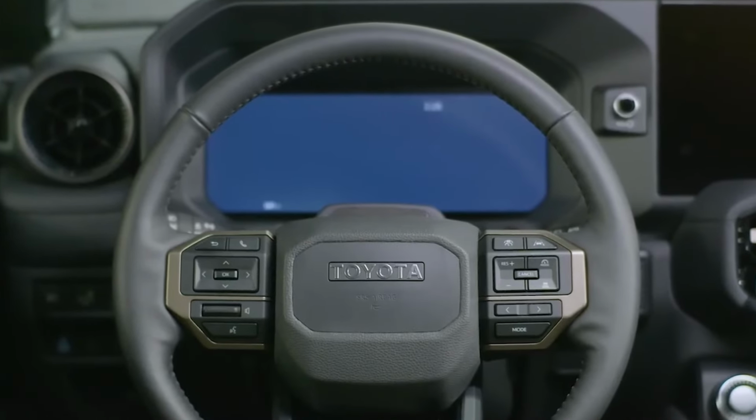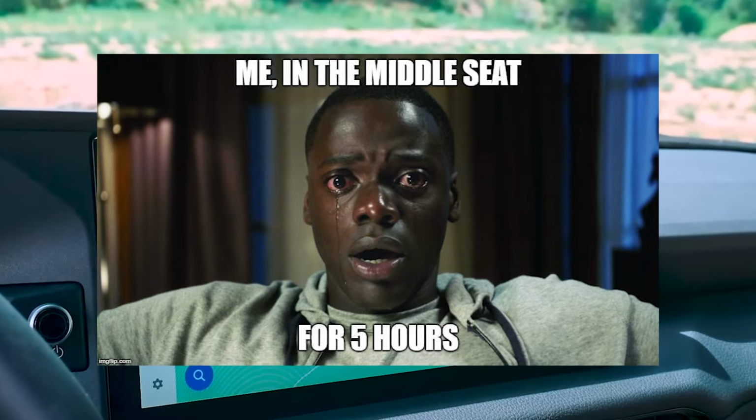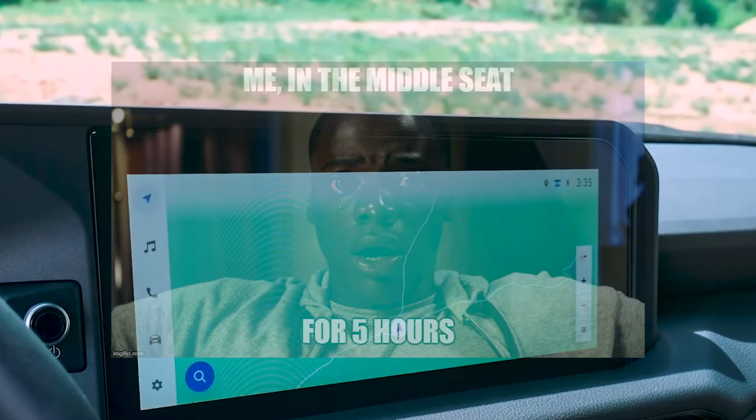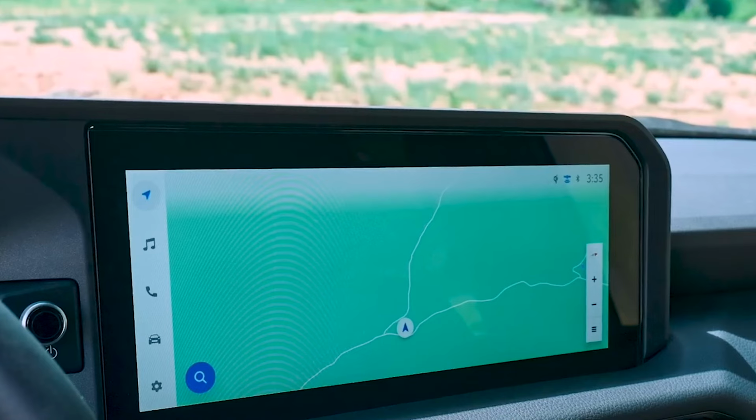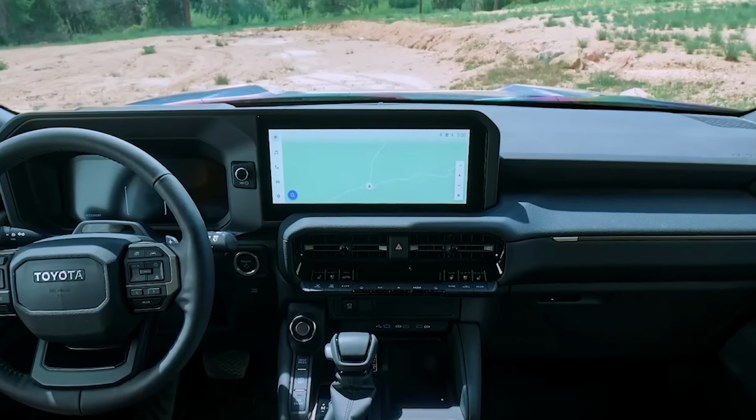The low window line gives you a great view out and makes the back feel bright and airy. It's not great for the third person in the middle seat though, because they will be perched quite high. The cushion isn't very comfortable, and there's a wide transmission tunnel to perch their feet either side of.